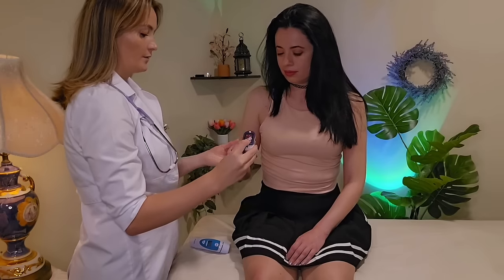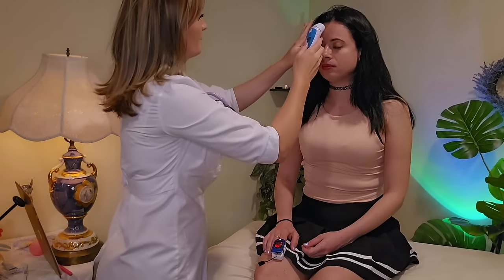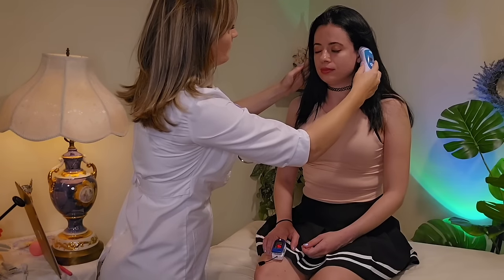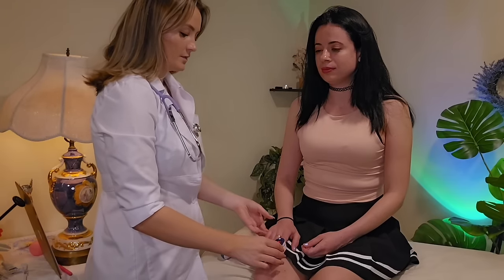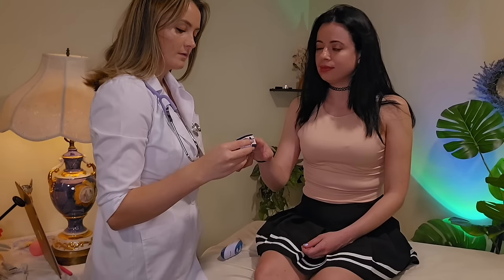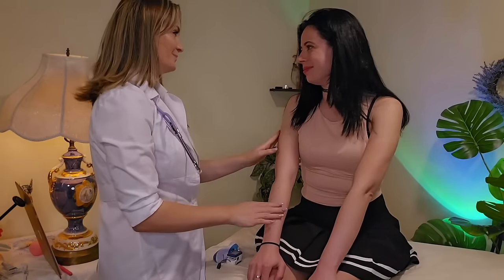I need your index finger. Good, let's put that down. So I'm going to be checking your temperature. Okay, 96. Making sure the ear is the same. Which it is, wonderful. Let's look at these oxygen levels, okay? So 99 and BPM is 95, which is normal as well. Your vitals look great. I'm not worried at all.